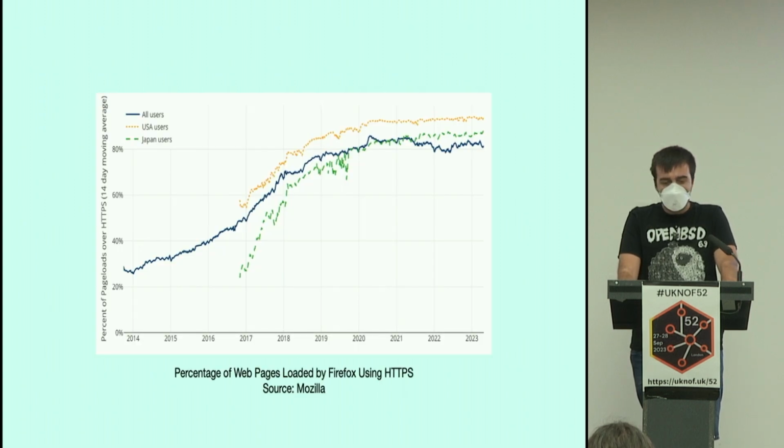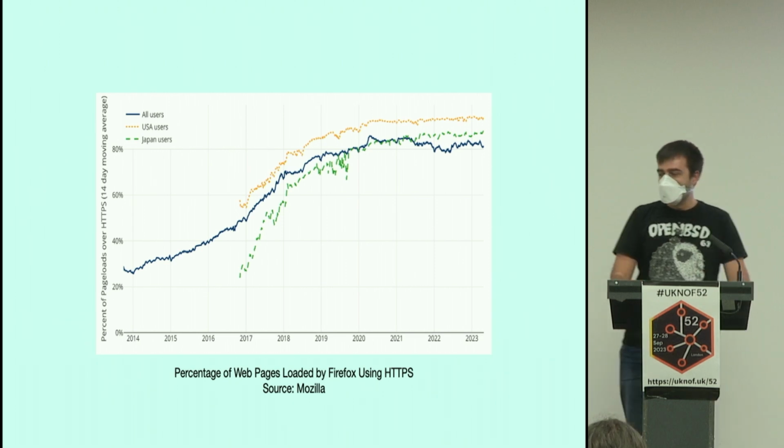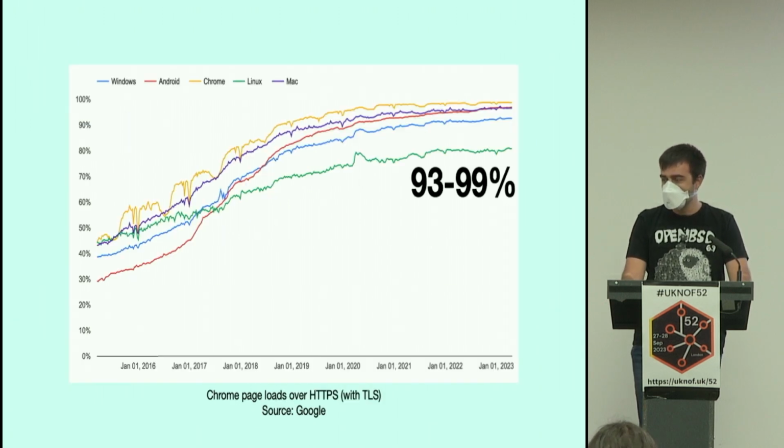Here are some statistics from Mozilla. You can see here that most of the pages being loaded today are over HTTPS. They report over 80%, and in some countries over 90%. This is due to a lot of great work that has been done by many people, including all of you probably deploying HTTPS for your websites and your services.